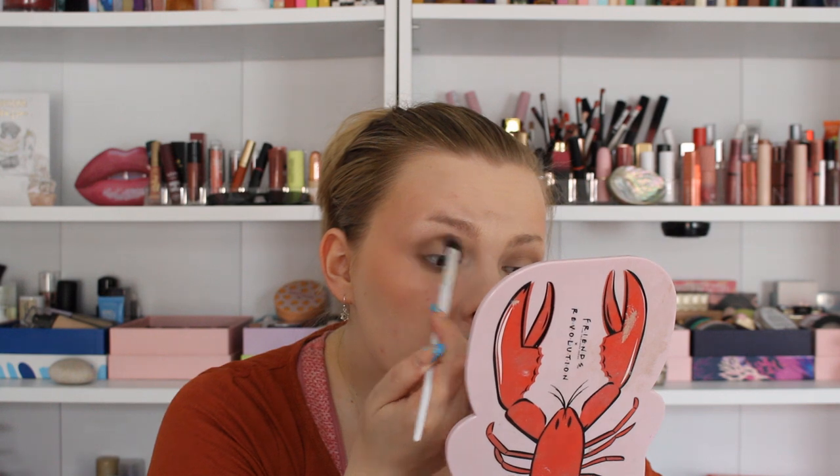At the end of the day, this is a neutral, everyday sort of palette. It doesn't need to have all the pigment in the world. So this is a very nice pigment level for this palette. That's very nice. I'm actually very, very happy with this palette.